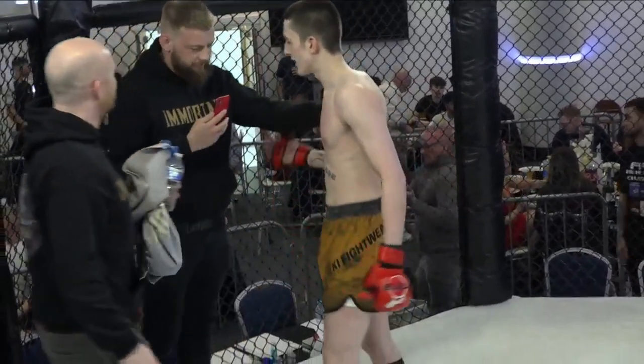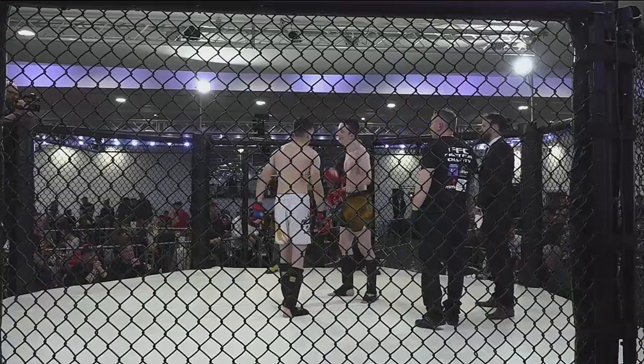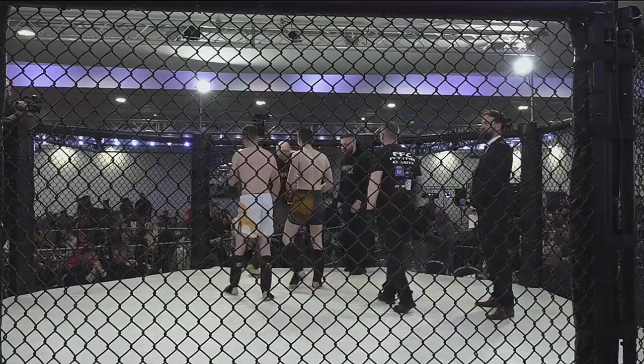Yeah, you can see Tom Grummett was hurt there, looking towards the referee. He knew he had enough. Yeah, and impossible to intelligently defend yourself.